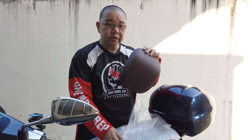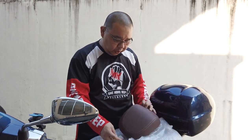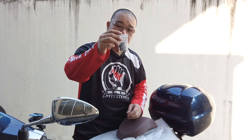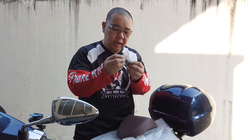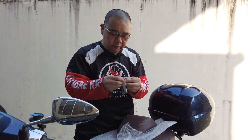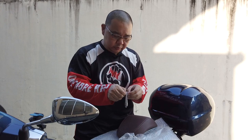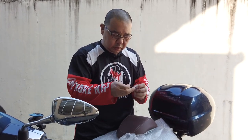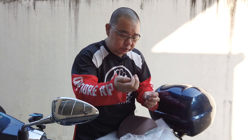The one that I ordered is dark brown, and that's why I had the seat cover match to this. It comes with the hardware also, four screws and four rubber grommets or rubber stoppers, it looks like. Let's see. So, self-tapping screws and rubber gaskets or rubber stoppers.